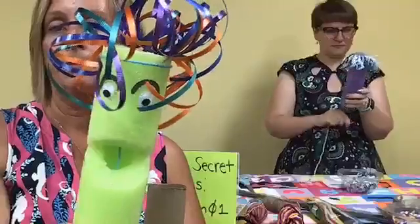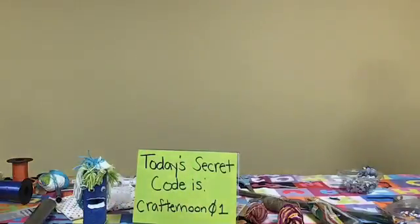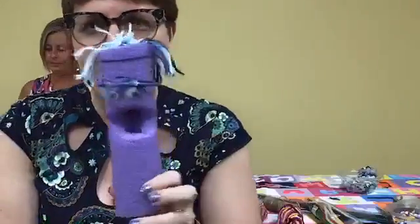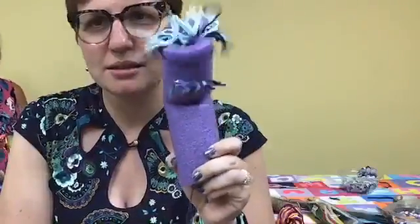So now I think my puppet needs... Oh look, I have eyebrows. Oh, her eyebrows are fun. So I just took the same yarn that I used for the hair and I put them over his eyes. And he has bushy eyebrows. Hop, hop, hop.